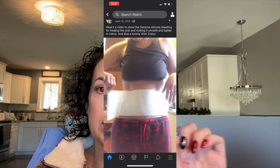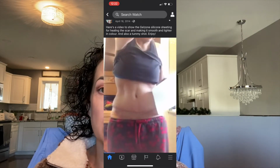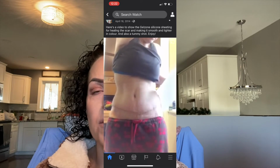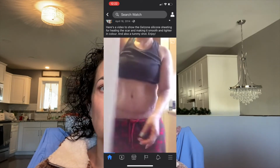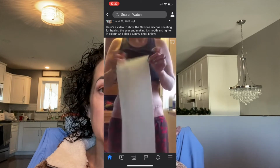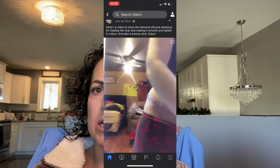And I had strips actually that were on my incision, and I had to wait until those naturally fell off. So I did that as well. You'll see in one of the pictures that I have shown that I had the strips, and I just waited for those to fall off. And like I said, it was a really, really good healing process.